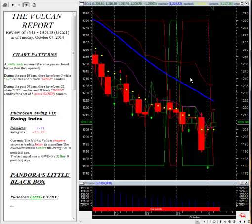Another thing to take note of is where the bottom of the Kumo cloud is. The bottom of the Kumo cloud, if you can see it, is right up here above the 1285 level. That's a long way away from here. I don't see us getting back there anytime soon. That's a lot to have to rally and make up for, and we'll still be in a bear market.